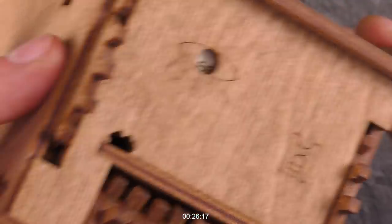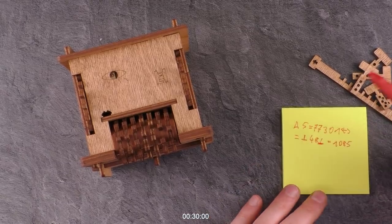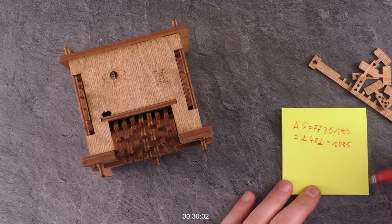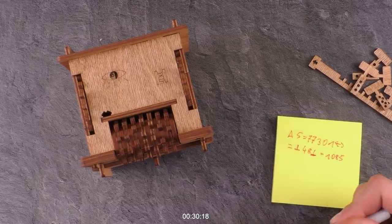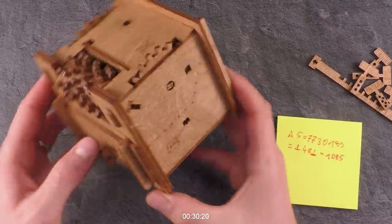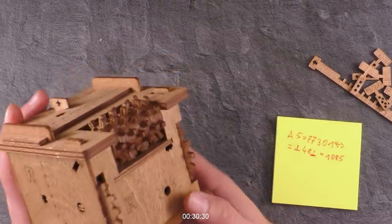Do you feel the tension? What is this? Well, an arrow? Okay. We've seen this before. Of course.